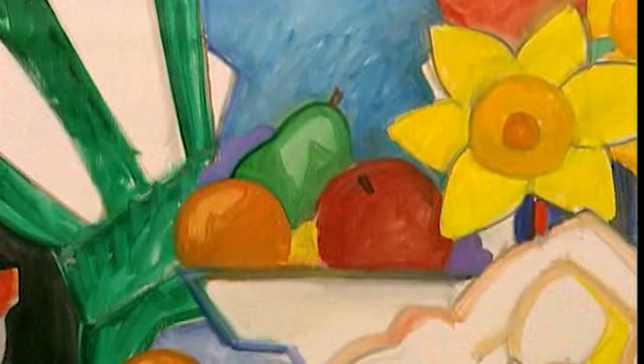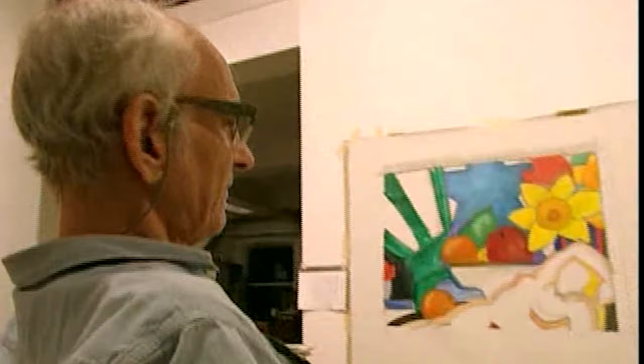The best scene in the film is him sitting in front of the painting and talking about what he's doing. I mean, you do get an amazing sense of who he was as a person. So much comes through in that short little clip. His sense of humor, his sort of seriousness about what he's doing.